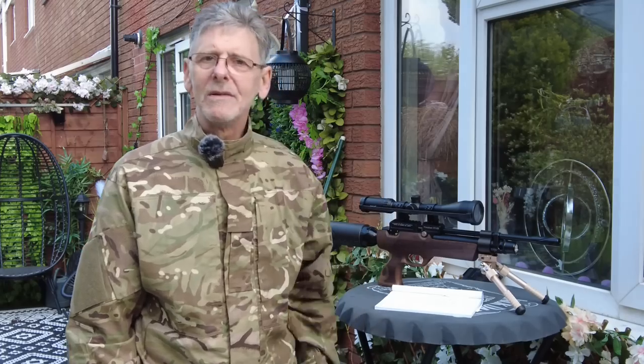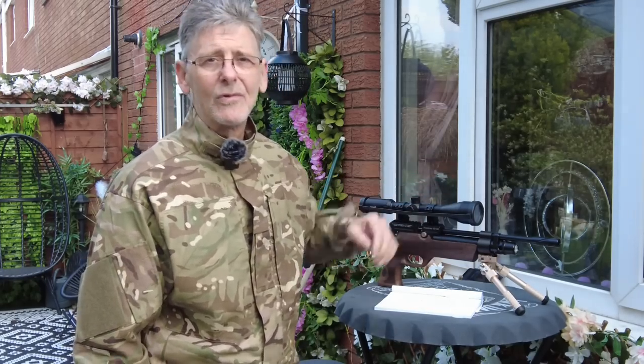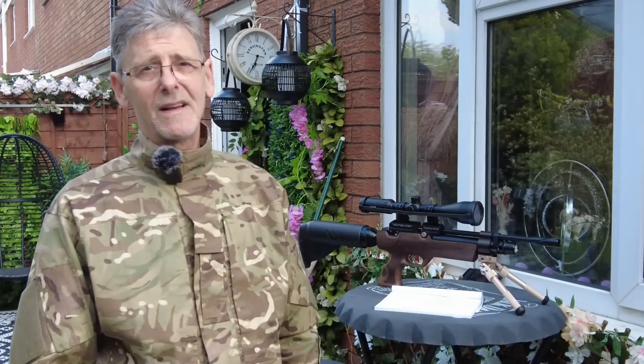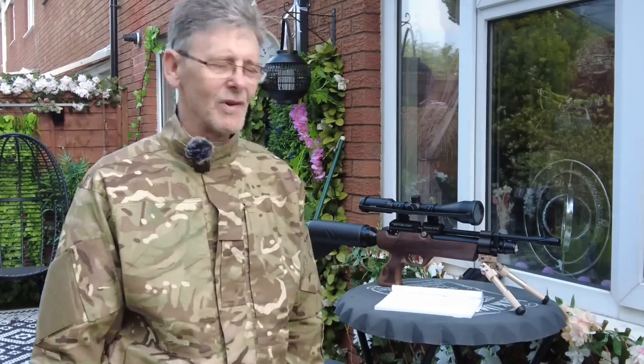and I bought some FX mounts because the gun has a large capacity magazine, so to put your scope on with the magazine, you need sort of high-rise mounts. So I got some adjustable FX mounts, and I've let the cat out of the bag now, haven't I? Because you know what gun it is, more or less. But I'll show you the gun in a moment, and I'll show you me shooting it.